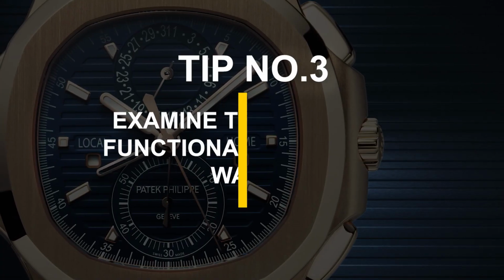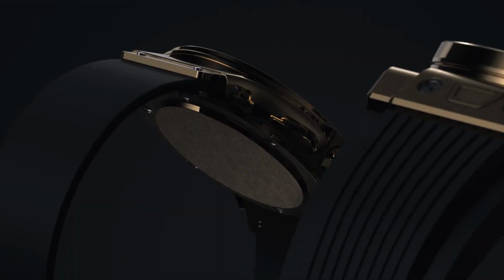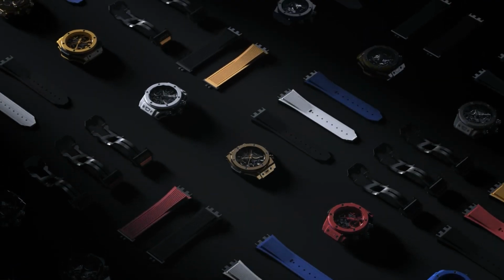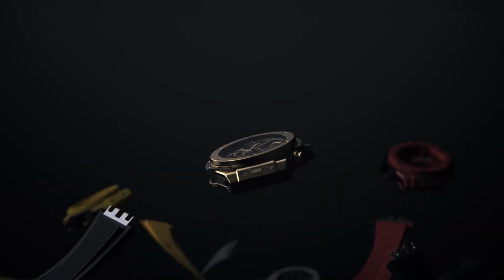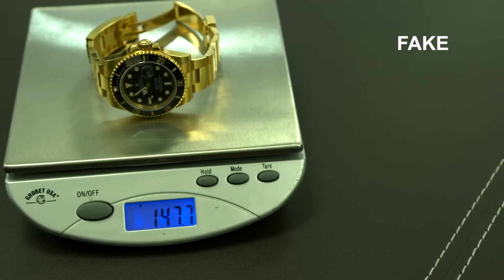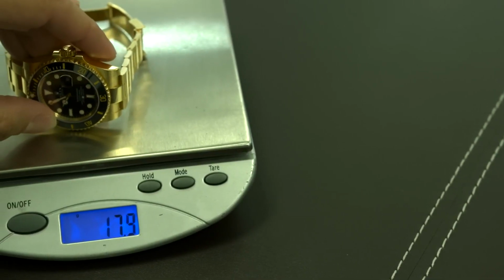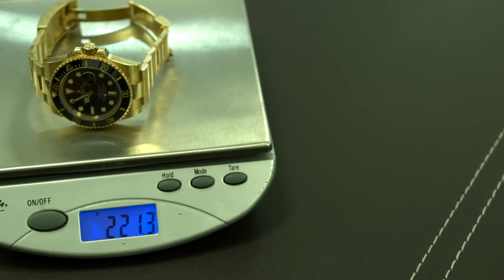Tip number 3, examine the weight and functionalities of the watch. The weight and functionality of a luxury watch are also important factors to consider when trying to distinguish a genuine product from a counterfeit one. In general, fake luxury watches are made with cheaper materials and therefore weigh less than their original ones. If you're familiar with the weight of the authentic watch, you can compare it with the weight of the watch you're considering buying.